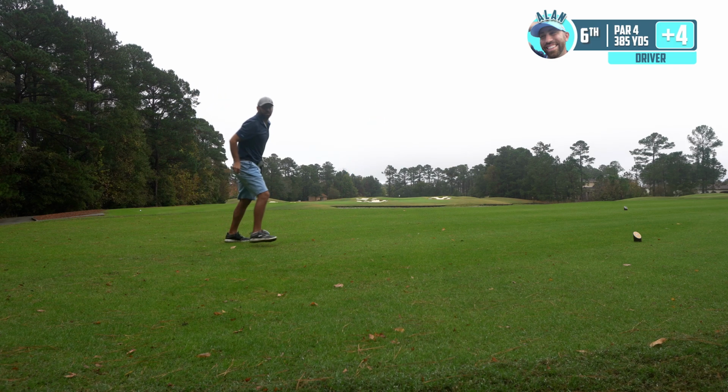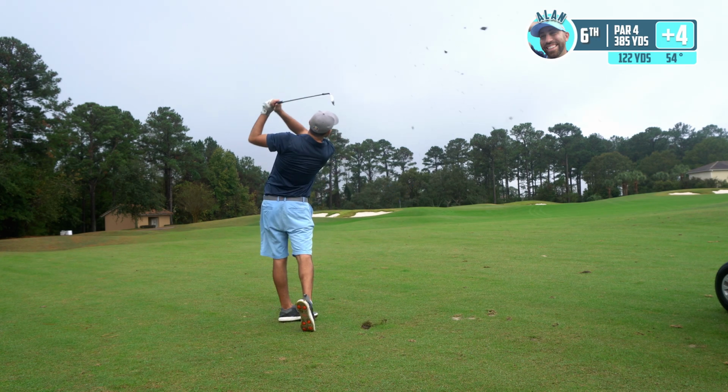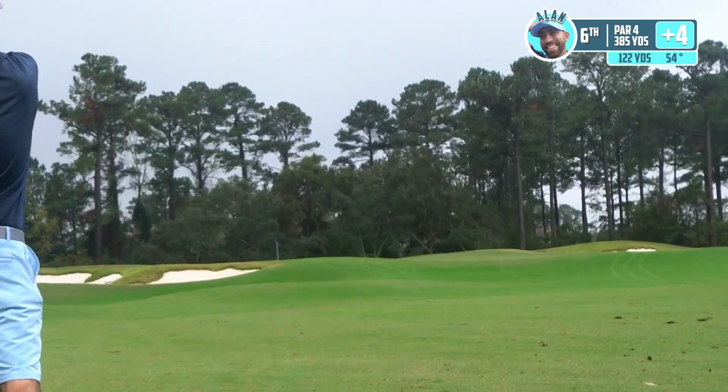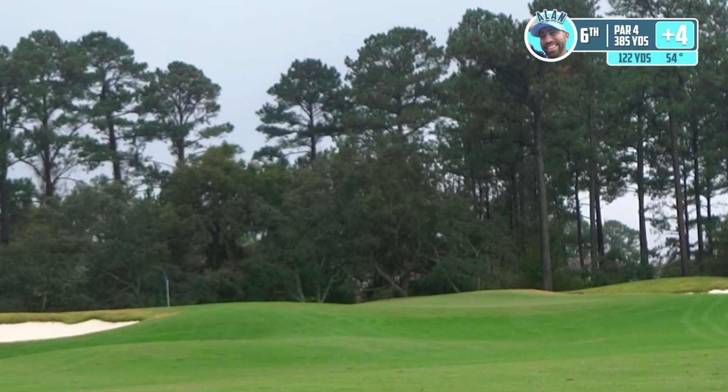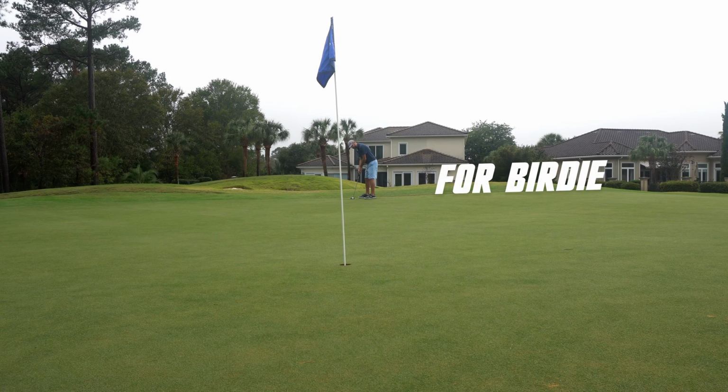Not the line we wanted, but it's safe. Still hitting a lot of pulls and hooks today with this driver. I don't know what it is. Just a feel thing, I guess, for the day. Oh, it's a little right. It's actually a lot right. Hold your head. Hold your head. Oh.